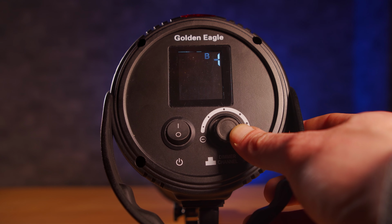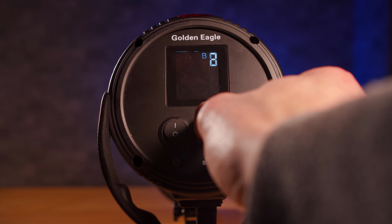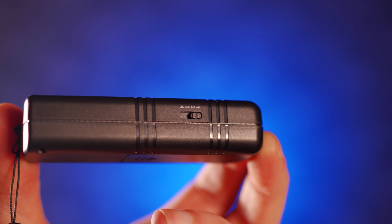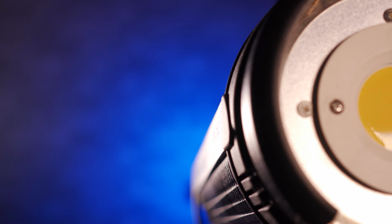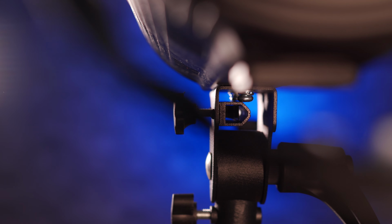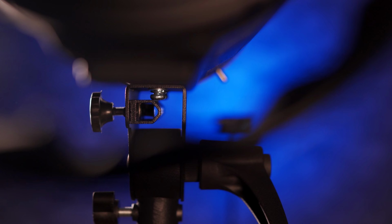And then you can also assign this light to one of 4 different channels. And then there's a selector switch on the side of the remote to correspond to whatever channel number you want. And then for mounting modifiers, as I mentioned before, it's a standard Bowens mount. There is also an umbrella holder on the bottom as well.